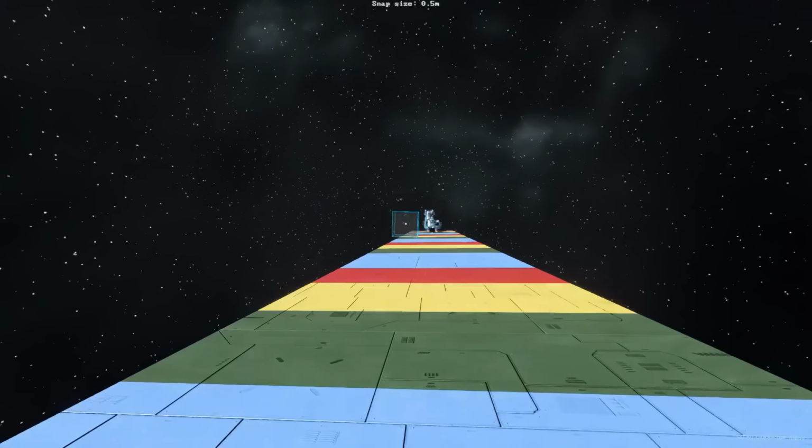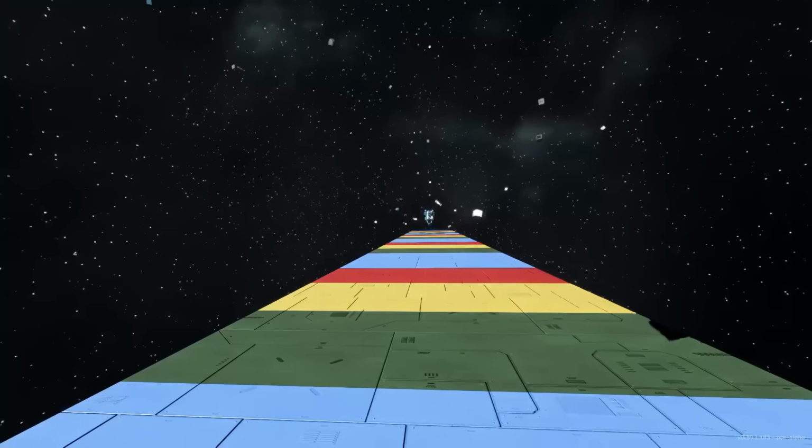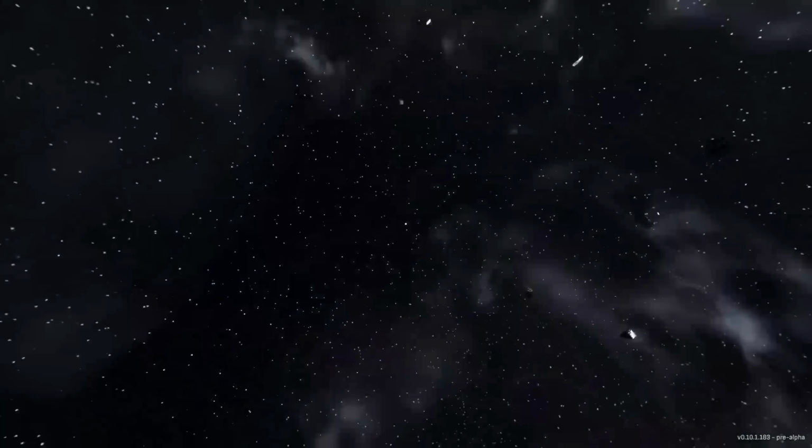As it hits the platform, just bits of block go everywhere. If you did this in the current game, you'd just hit the platform and kind of just come to a stop, but this makes it look way better.